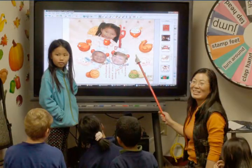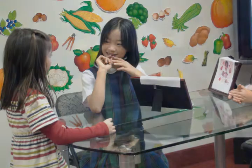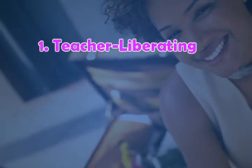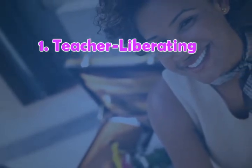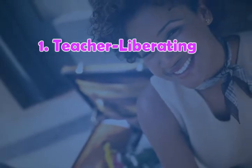Summarizing then, Chinese Out of the Box curriculum has three main features and virtues. First, it is teacher liberating. Its rich, highly detailed, and highly usable multimedia lesson plans and component resources reduce the burden of preparing for classes and free teachers to teach more Chinese.